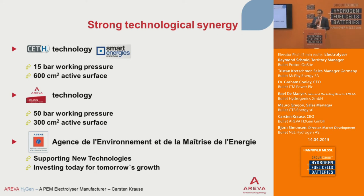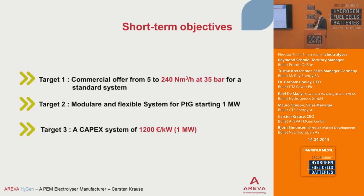There was a technological synergy between 2 companies. One company, CETH2, with the investor Smart Energy, and the second player was AREVA Helion. Both developed PEM electrolyzers in different ways. For example, AREVA had a focus on 50 bar technology PEM electrolyzers. So this was a synergy to bring both together to have a new product for AREVA H2Gen. The third shareholder is ADEME, an energy agency of France that invests in new technologies.